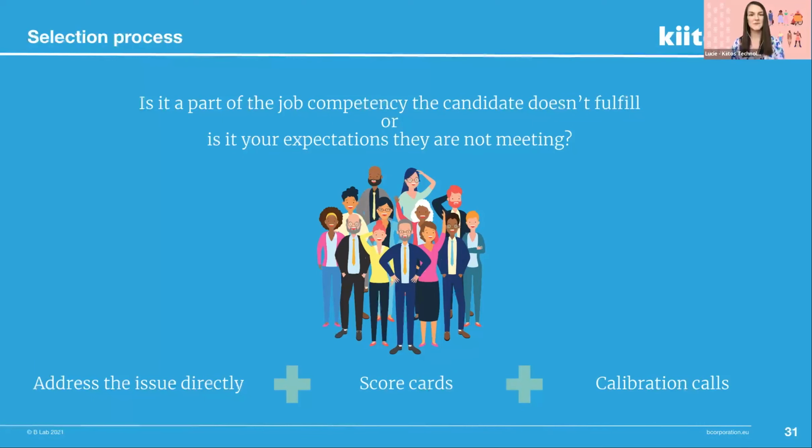Number two would be the scorecards that Maybritt already mentioned and also showed you. So if you are building a scorecard for a specific role, always stick to the competencies and the skills.